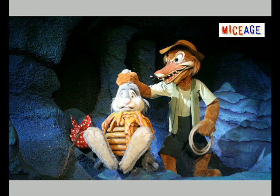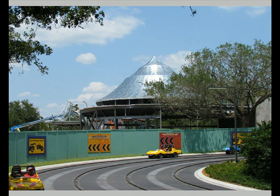This is going to be more of a narrated slideshow than it is a movie, but we ought to keep things moving along this way, and hopefully we'll get to some things that we don't normally get to with the written versions of our updates. I'm going to start out with the Fantasyland update, the Fantasyland construction.